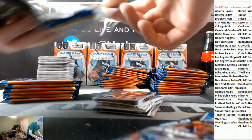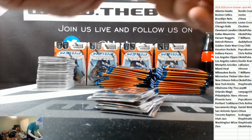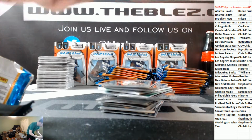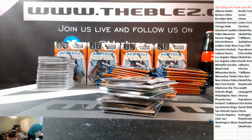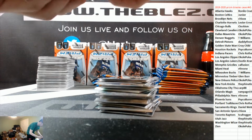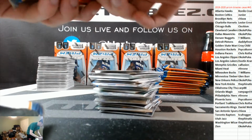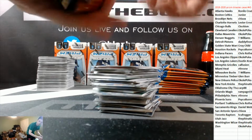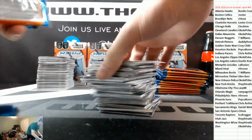Dustin, the other good card in here is the greens to 25. They're not every case, but the green pulsars. LeBron silvers are also big. Yeah, that LeBron is probably 1,000.